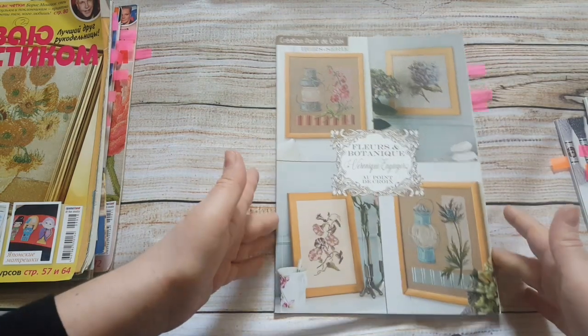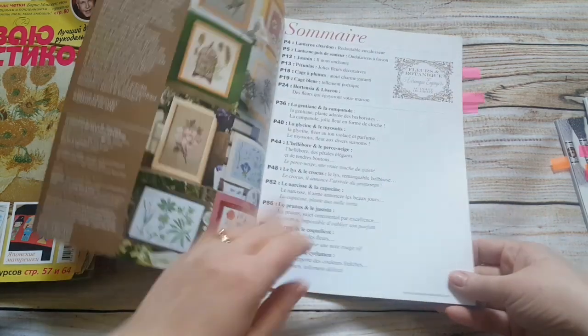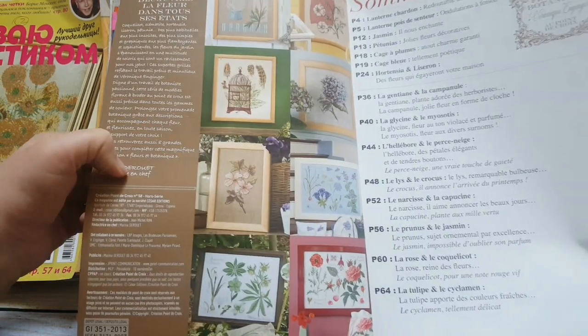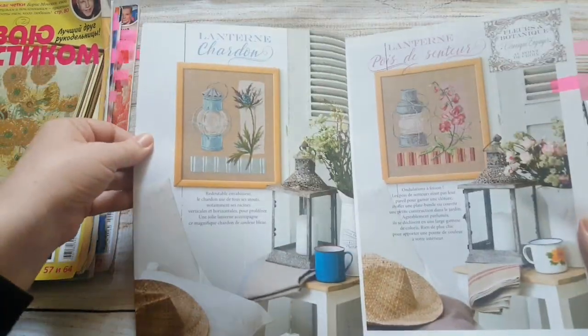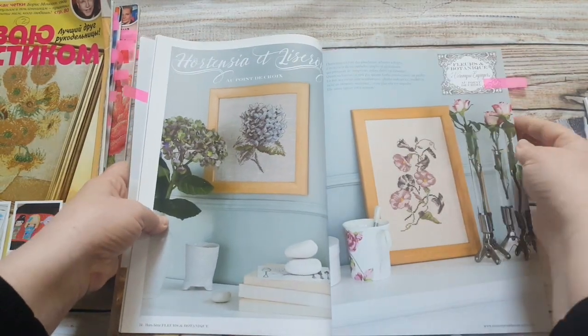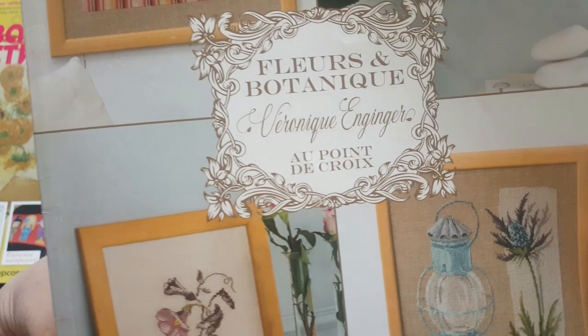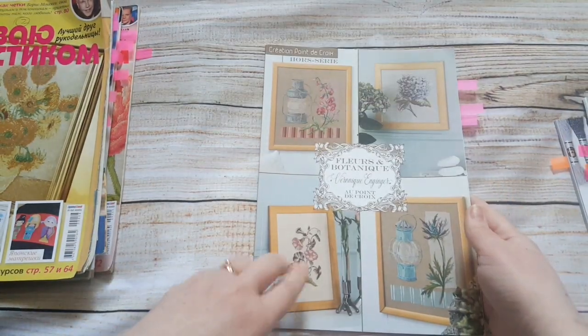Then this kind of book. I can show you the flowers and everything, so the samplers as well. I have chosen these two and these two designs. If you hit this designer's name, it will come up with a lot of her lovely work. So that's it. That's the book. It's really nice. I would suggest you buy that one.